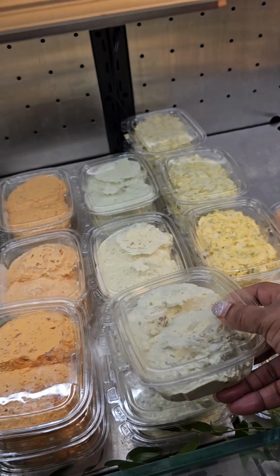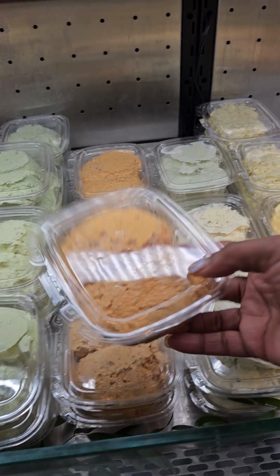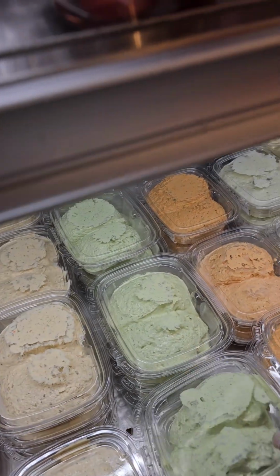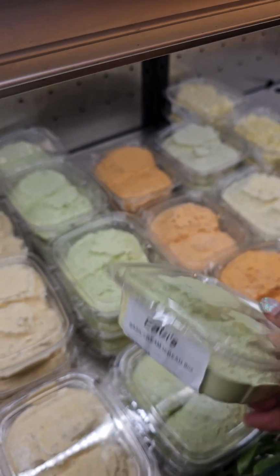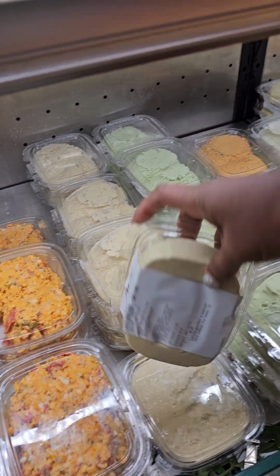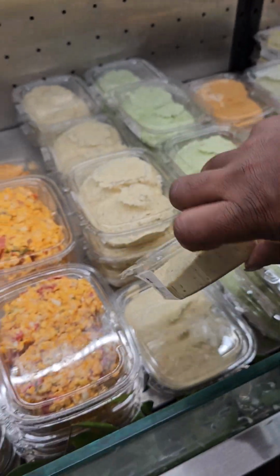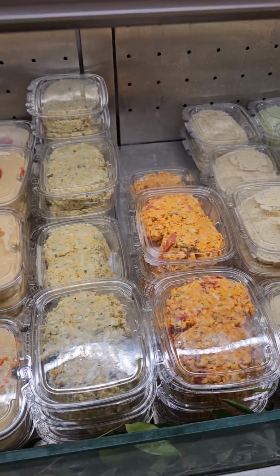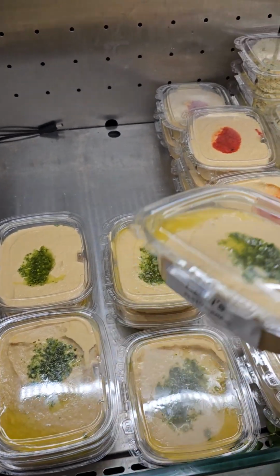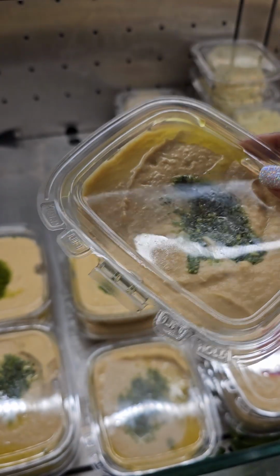Roasted jalapeno spread. Sun-dried tomato. Basil cream. Sounds really good. Southwest pepper. Oh my God. Oh, you know what? Look at this. It's gotta be some kind of pesto. Pesto hummus.